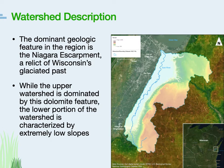One interesting geologic feature in this region is the Niagara Escarpment, a nearly 1,000-mile-long cliff that runs from Wisconsin to New York. The southeastern portion of the East River watershed, highlighted here, occupies the top of the Niagara Escarpment, while the rest of the watershed occupies the broad floodplain of what is now the Fox River.